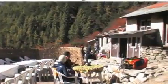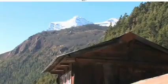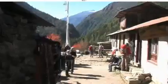But the altitude that was lost must now be gained with a tough 2-hour uphill walk. Most people will stop here and have their lunch before attempting to make the final push for Tengboche.